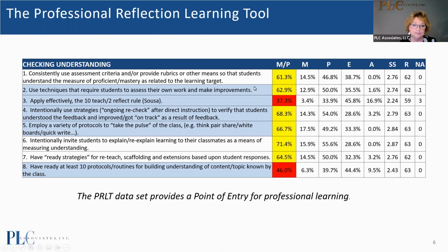So let's pull a few things out here. Looking at number 3, this is one of my favorites, and there's the research annotation, David Sousa. Apply effectively the 10 teach to reflect rule. So what did he tell us from his research base? That we can't go much more than 10 minutes without asking some sort of reflection, processing question with our students. It could be a turn and talk, it could be a quick write, it could be some sort of other protocol, but we have to move away from, and I know many of us obviously have, so kudos and congratulations there, the person in the front of the room and the kids have their heads down on the desk and maybe some of them drooling or sleeping, whatever. That's not an engaged, dynamic classroom. But by design, we can change that if we know this particular research base. And it's also consistent with if we look at number 8 here.